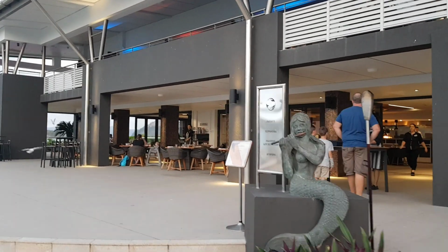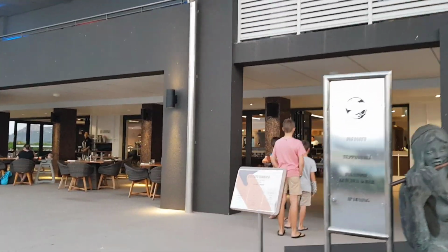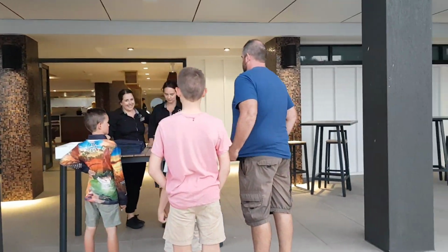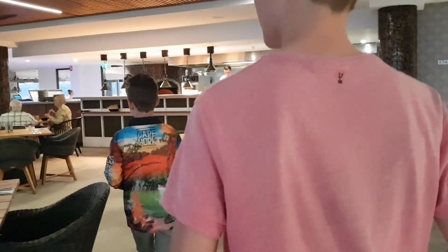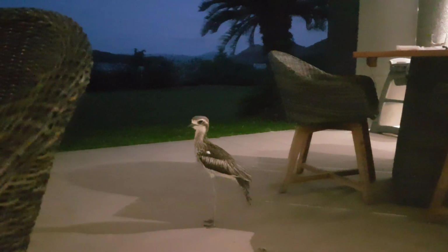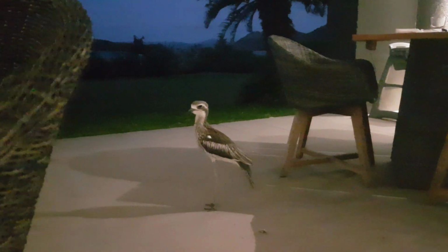We're heading into Inkstone for dinner tonight. This is where Alex made our booking for earlier. So this is Inkstone. We're just setting up for dinner, going through the menu. And we're joined by Curlew. These little buggers are following us all around Australia.